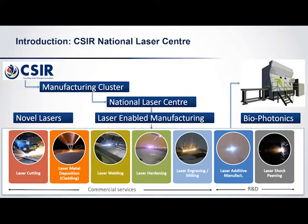Our center's flagship project is the additive manufacturing machine called Aerospace, and this is one of the largest and fastest powder bed machines in the world, as it has a 5 kilowatt laser system and a build platform of 2 meters by 0.6 by 0.6 meters. So the objective of this machine is to build components for the aerospace industry, such as landing gear from titanium.